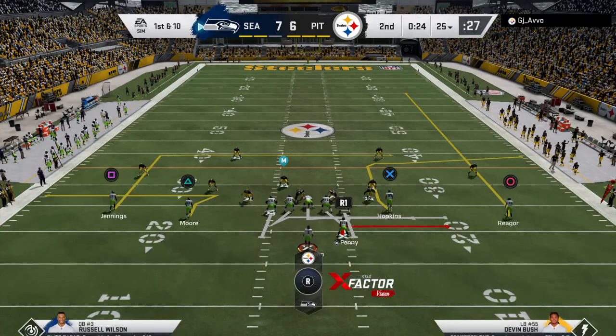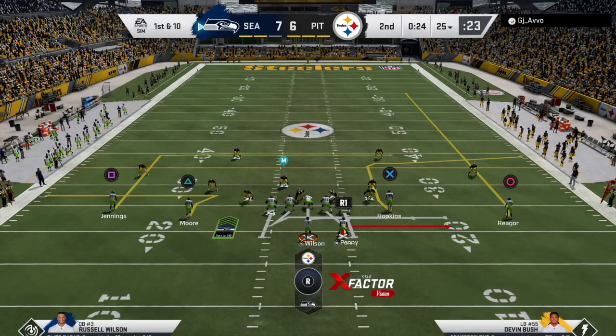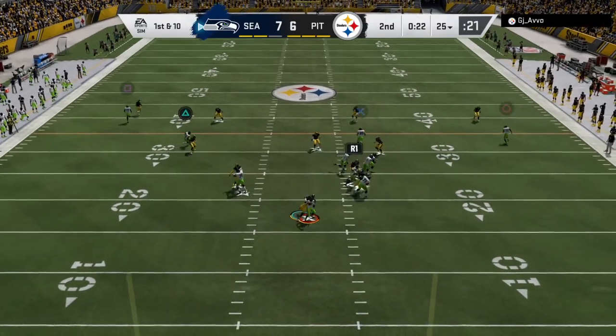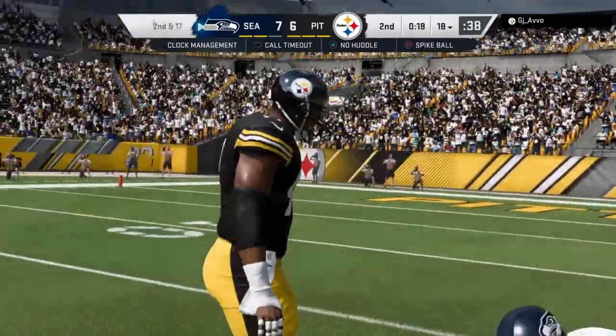Coming to the line here to begin their next drive, the Seahawks offense. You've got less than 30 seconds left here in the half. You're well on your own side of the field. What are we doing here, Coach Davis? Well, I'm trying something. Nowhere to escape, and he goes down.